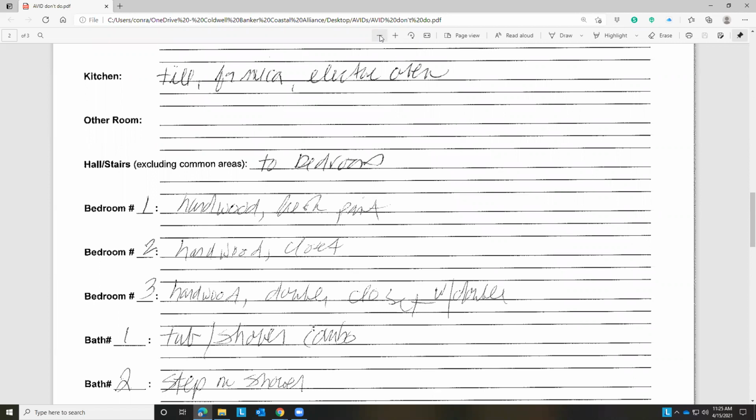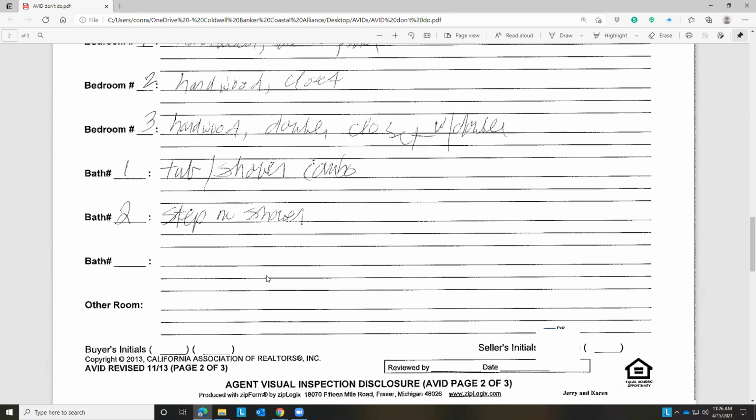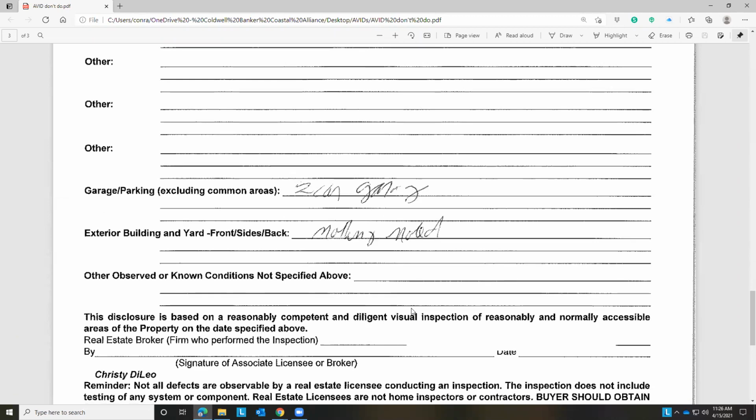This is more like a marketing piece than an AVID. Tub shower combo. Pretty sure that everybody that looked at the inspection, everybody that looked at the pictures, everybody that's been in the property could do this same thing. By the way, guys, there's a couple of things I want to note too.